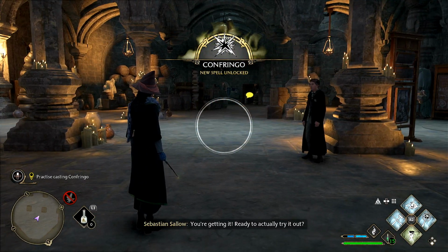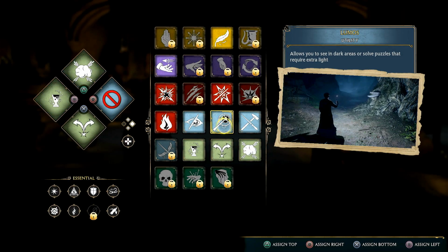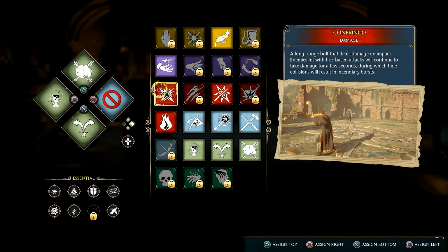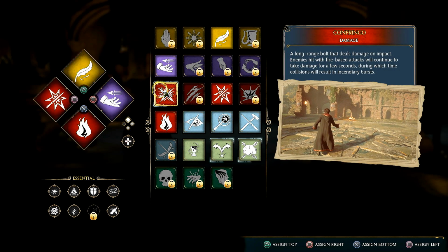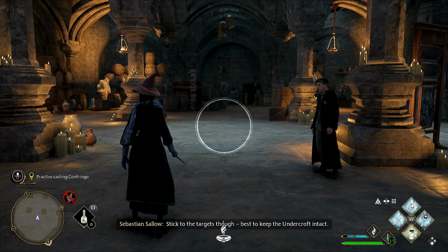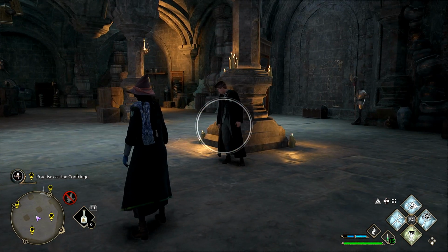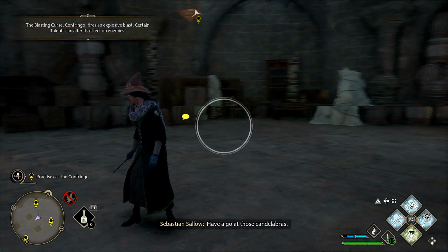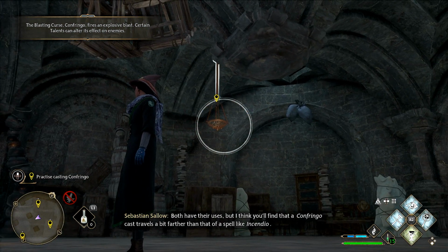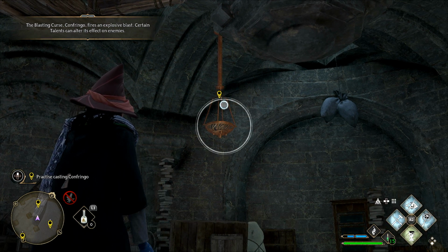You're getting it. Ready to actually try it out? Stick to the target. Best to keep the Undercroft intact. Have a go at those candelabras. Both have their uses. But I think you'll find that a Confringo cast travels a bit farther than that of a spell like Incendio.